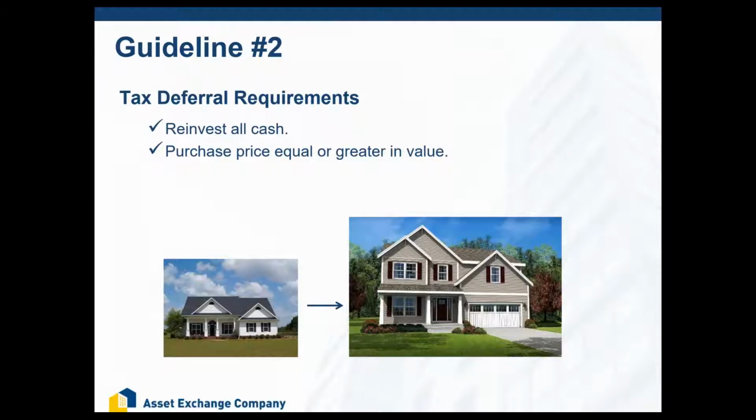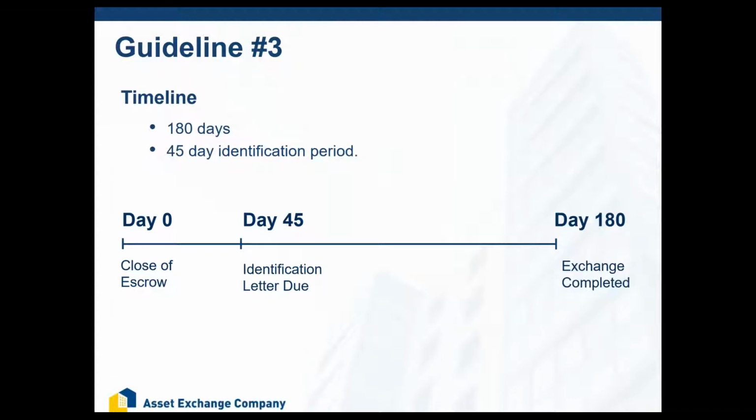Third requirement for a successful 1031 exchange, get it done on time. Whenever you do an exchange, you're going to have 180 days to complete the exchange, starting the day you close escrow. All right, that is day 0. You then have about 6 months, 180 days to go out and purchase that replacement property. Hopefully you get it purchased on or before day 180. There are no extensions given by the IRS on this time frame unless you are affected by a natural disaster that results in a presidential disaster declaration.